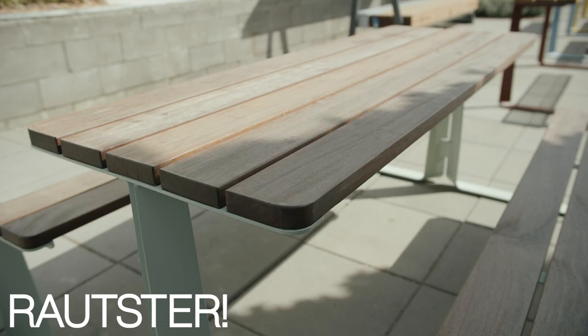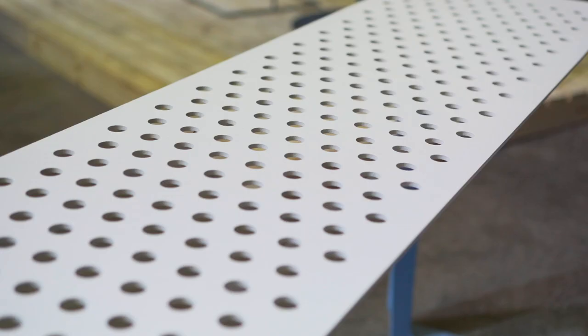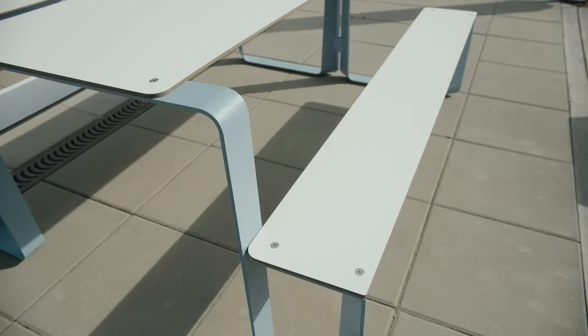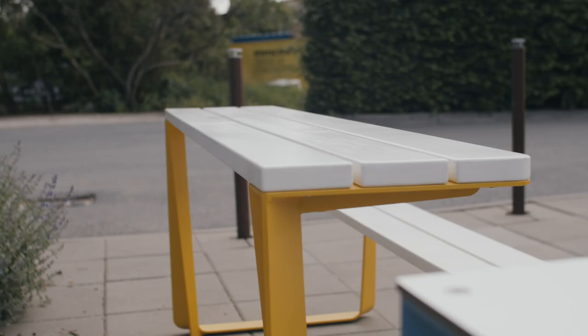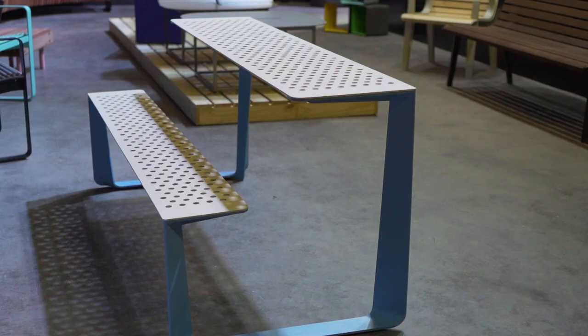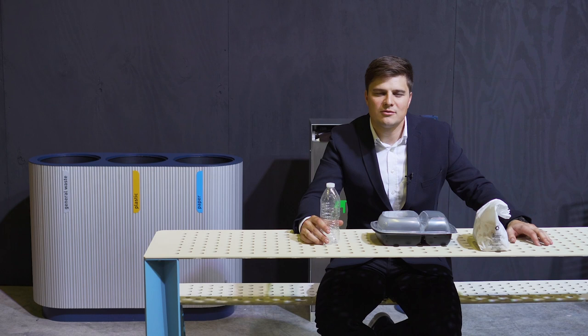I'm currently finishing my lunch behind this beautiful Rautzer picnic table, which comes in a variety of materials. This particular piece is a unique piece because it's a one-sided version, perfect for the scenic spots. So when you're done with your lunch, make sure you recycle in one of the mmcité litter receptacles.